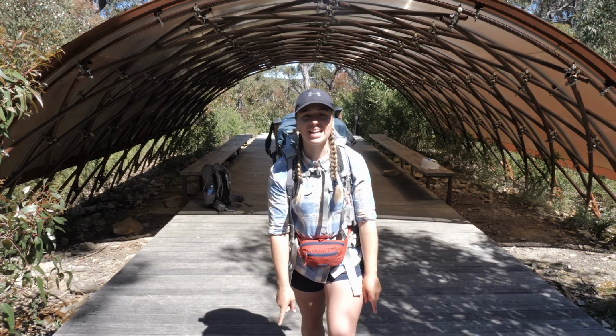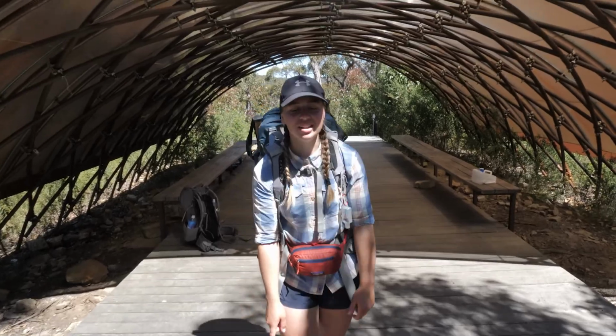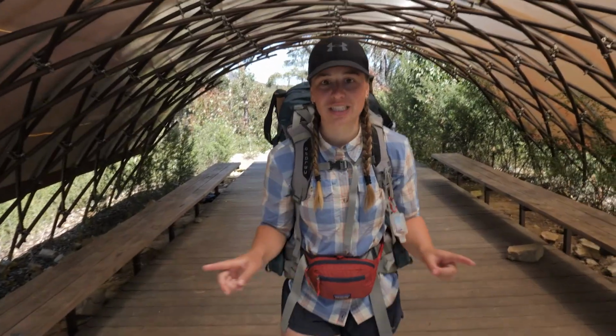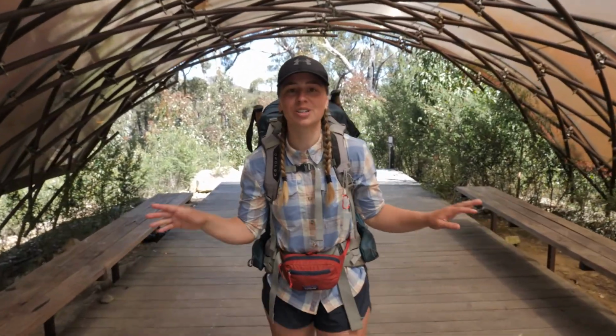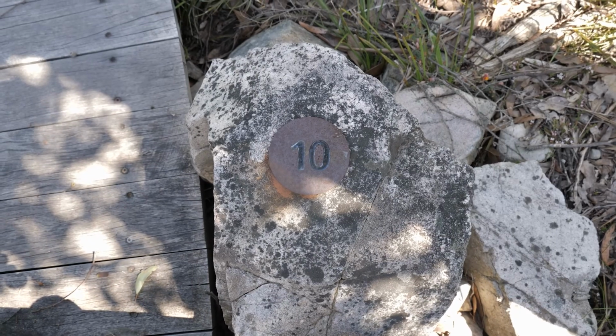So we just arrived at our campsite called Bugiga. It's only 8.6 kilometres along the trail. It's all been made for the Peaks Trail, so they're actually making 13 new campsites for this. This is the only one built so far. It's all boardwalked to all the campsites, and you do have to book a campsite number. So we heard that number 10 is good, so we have number 10. So let's go check it out.